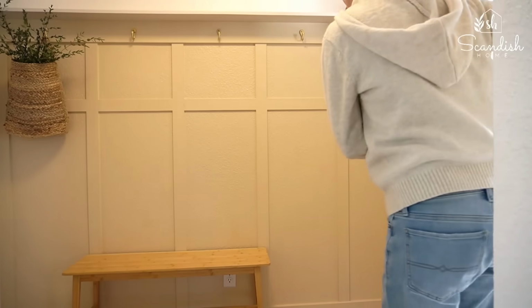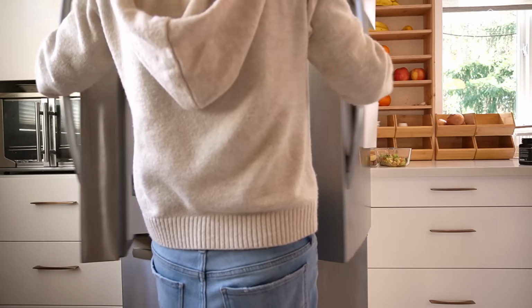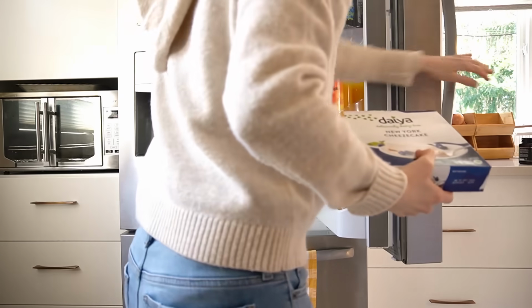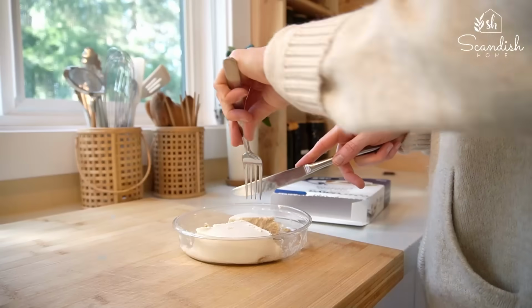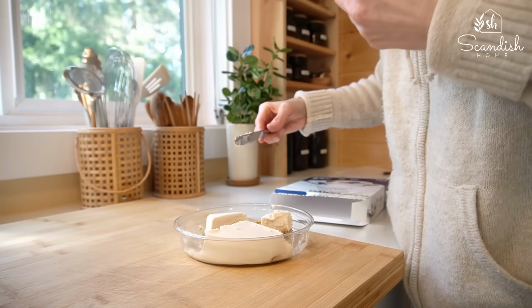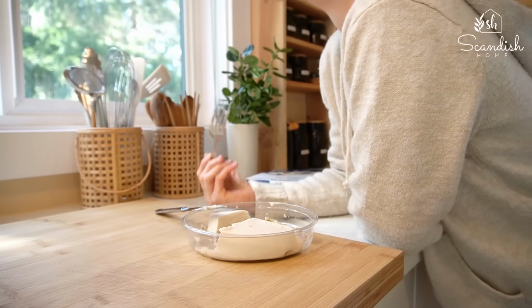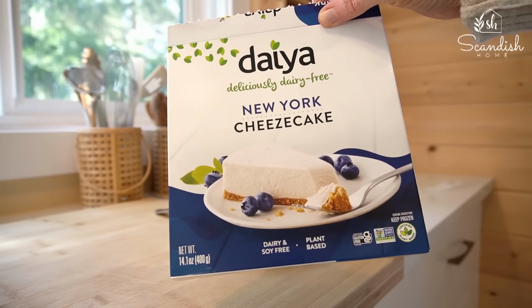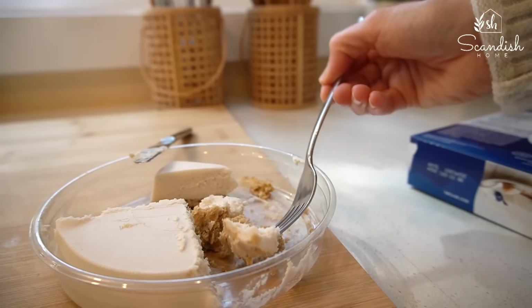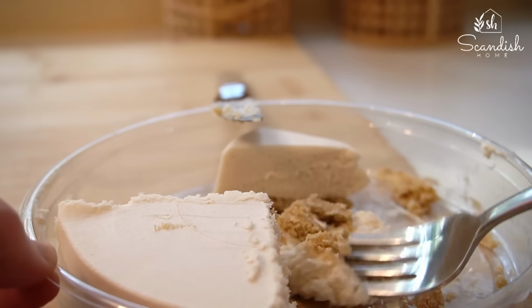Wait a minute. Everybody is outside. Yes, it's still here. If you have to be dairy free and you want to have a cheesecake, oh wow, what can I say? This is so close to the real cheesecake, and this is leftover from my birthday, and I'm so glad everybody forgot about that.